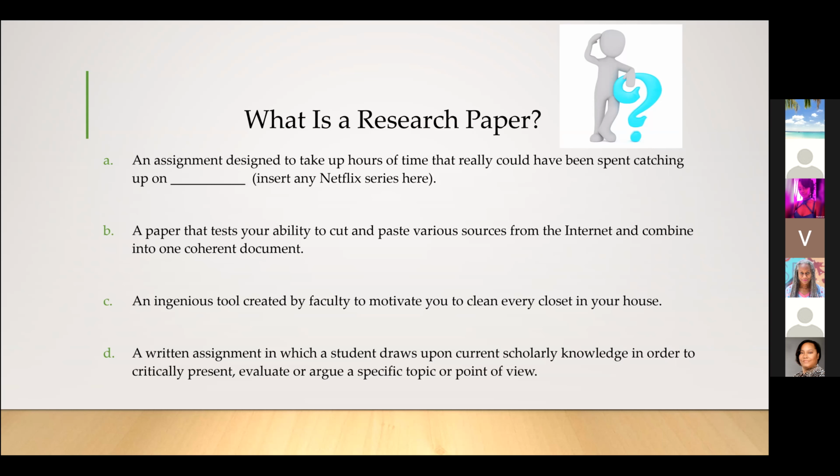Item B, we know is incorrect. We're not supposed to cut and paste and put things together because that addresses the issue of plagiarism, which is a very serious offense which surrounds writing for research, right? And so an important part of the research process, of course, is to document the sources that you use. So yes, we do gather information from other sources, and we can use information from other sources, but we cannot present them as our own original ideas.